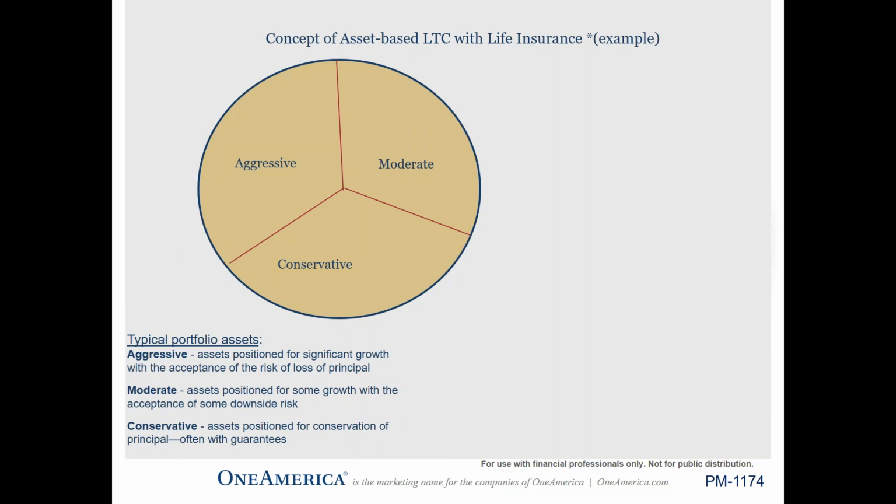Husband and wife. He's 61 years old. She's 60 years old. And here on the screen, we've just got kind of a generic portfolio with an asset allocation for this couple. They've got some aggressive funds, some moderate funds, and some conservative funds.